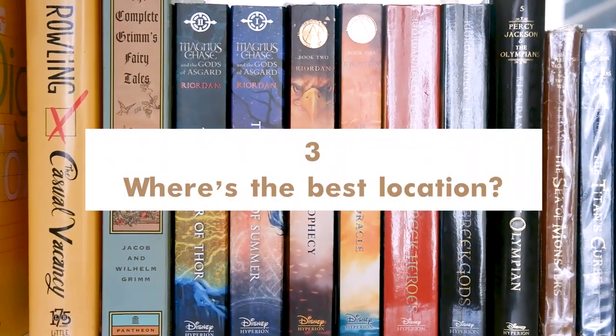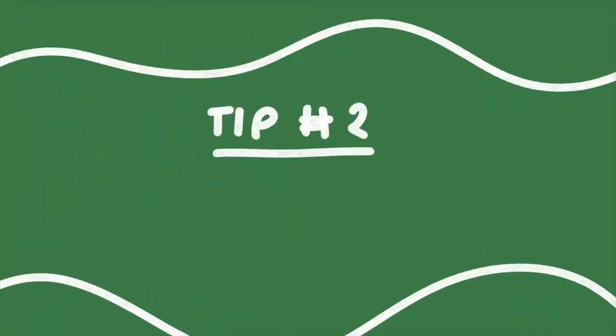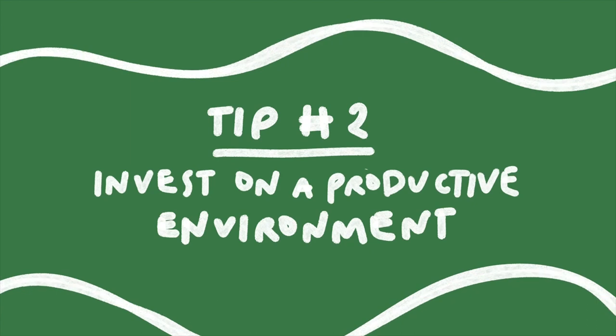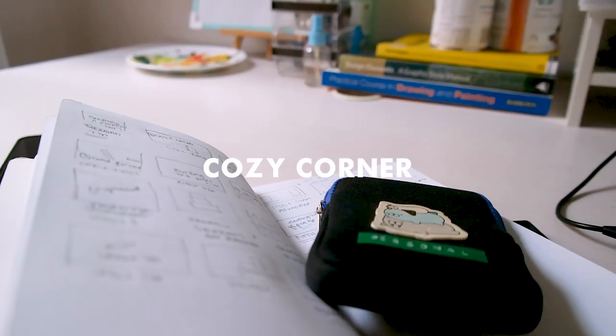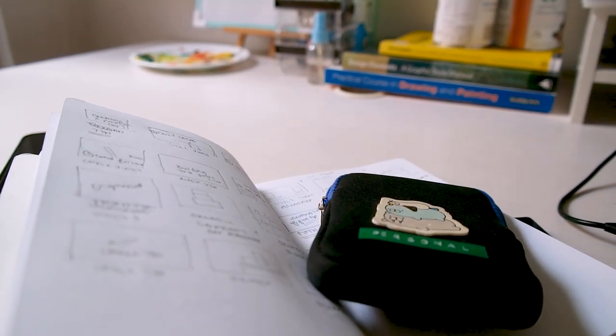Next, you'll probably ask yourself where's the best location for your home office, which leads us to tip number two, which is to invest in a productive environment. One of the first things that you can actually do is to find a cozy corner in your house where it is quiet and a perfect place to concentrate and, you know, to avoid awkward Zoom moments.